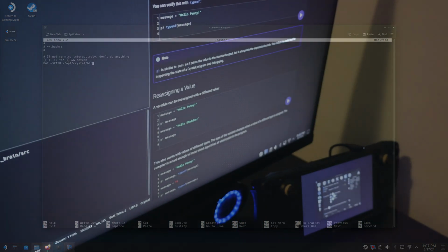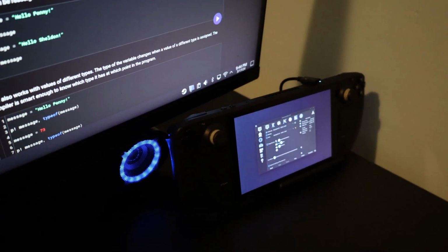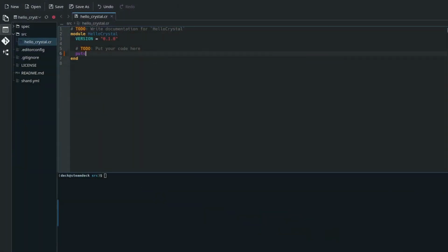I could tell right away that developing on the Steam Deck was going to work out just fine. The display is running on an external 4K monitor as well as its built-in monitor, and it's as smooth as any desktop computer. As a bonus, the Steam Deck uses KDE Plasma Desktop, which ships with Kate, which has been a favorite text editor of mine for literally decades, so I'll use that for development.